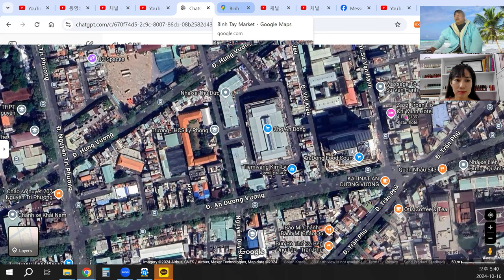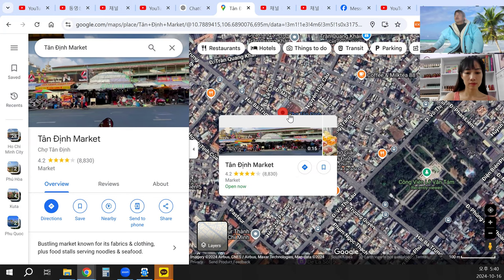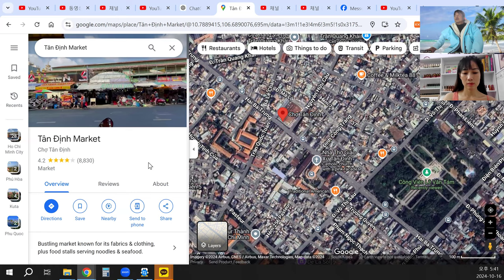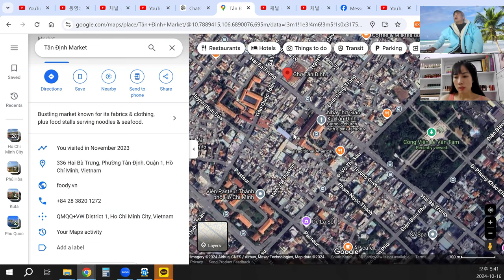Chợ Tân Định, công viên Lê Văn Tám. I've been here too. And Trần Quang Khải Street, and here maybe a famous restaurant, Nhà Hàng Phở Bò. I visit there. Maybe this place, I'm not sure. And then I visited this Tân Định Market.